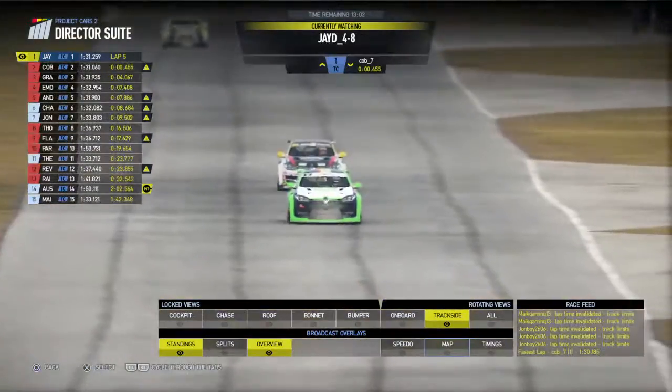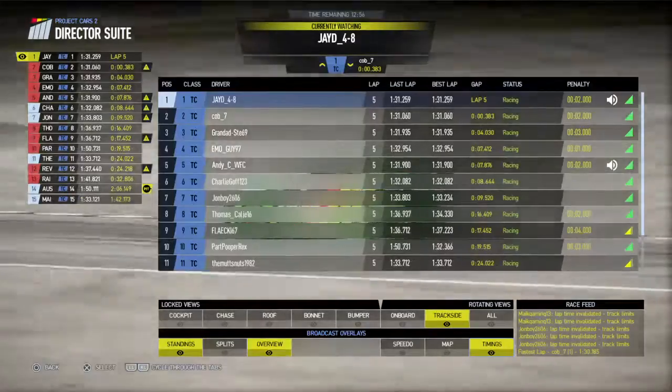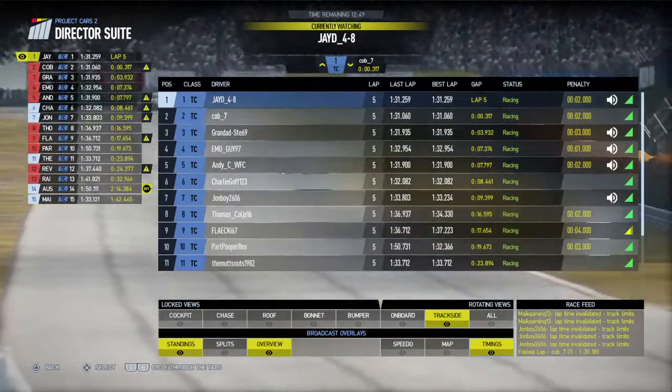Driving for him, but it is as it was, as we said previously. Jay and Cobb up at the front. Let's see what the penalty situation is now. So Jay has got a 2-second penalty as well. So these pairs are just going to keep scrapping it out until the end.